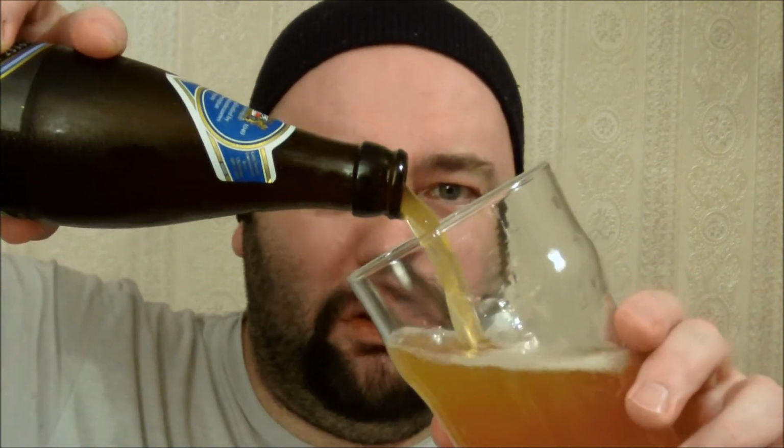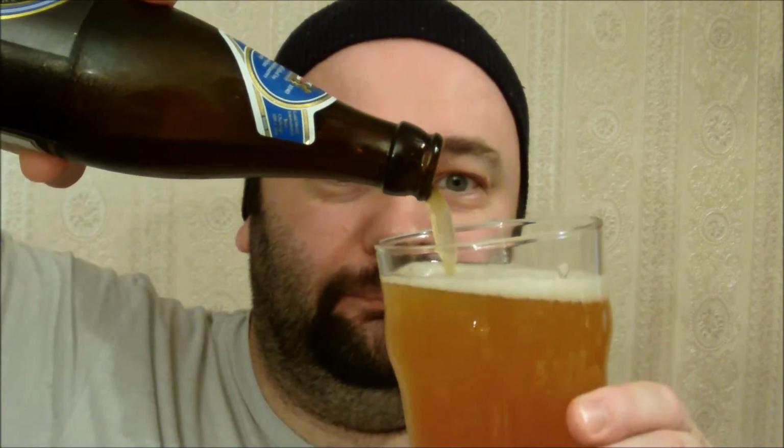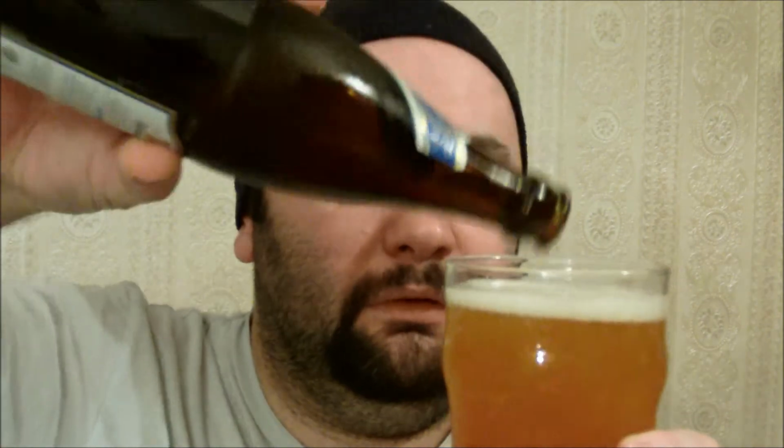Look at that, we can see already that is a proper Weissbier. And as it goes, I'm just going to pour everything in and see what we get. Well, cloudy, yeah, but it's supposed to be. Got half a finger's head on there, lovely cap. Lovely white colour.